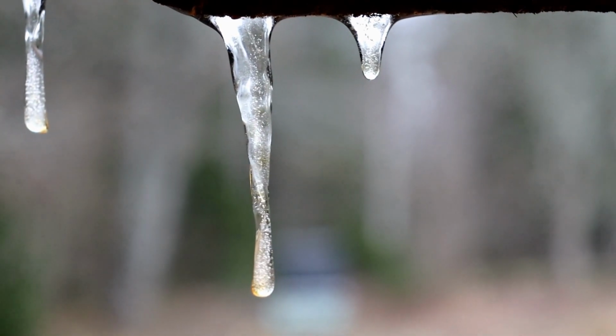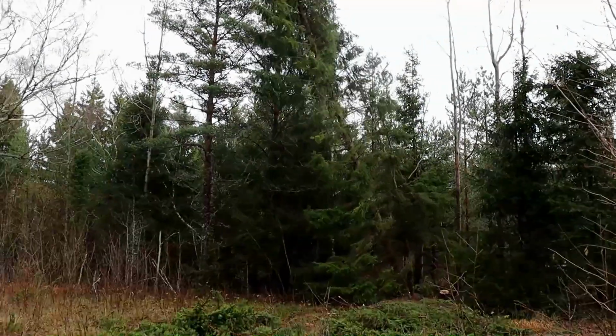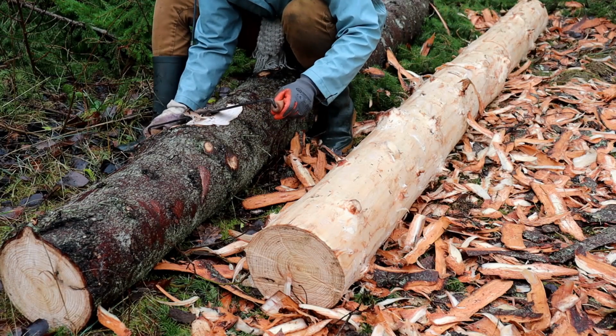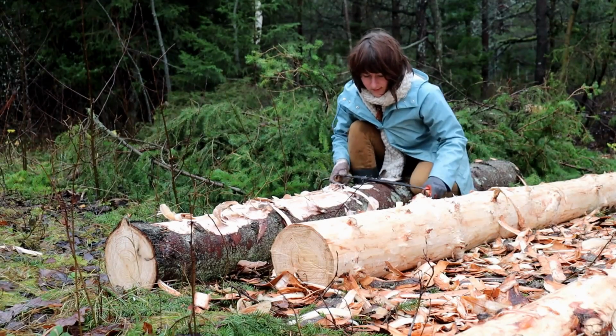Whilst the nature and landscapes around us felt in a deep winter sleep, we started felling some trees, opening up more light on the open meadow. We harvested logs for our building projects and started collecting firewood that we can use in 2 years' time or so.